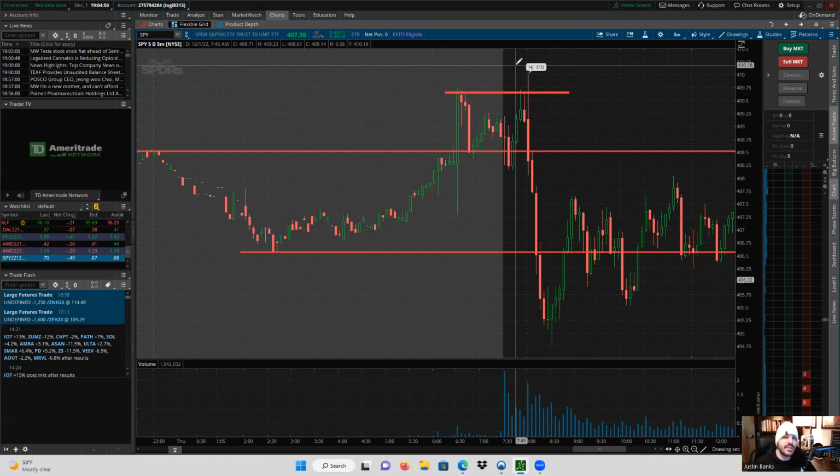These are major psych levels. So understand that these levels can be hit and will be hit, just like today, 410 on the mark. That was a major psych level, and that's where we hit.